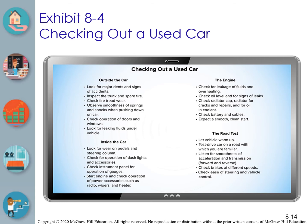checking out used cars. This is the checklist, if you will, and these are things that all of us either do or get somebody to do at our behest, bringing it to a mechanic, etc. So outside the vehicle, or somebody else with you to kind of go through this checklist again with you.